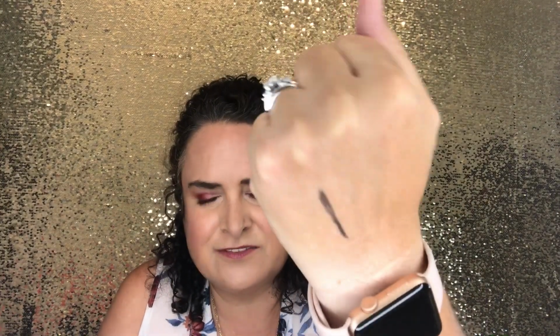Here's what it kind of looks like. Let's just put a little bit of, ooh, super easy, no tugging whatsoever. Love, love, love it. We'll give that a second to dry, and then I'll kind of rub it once we're done here.